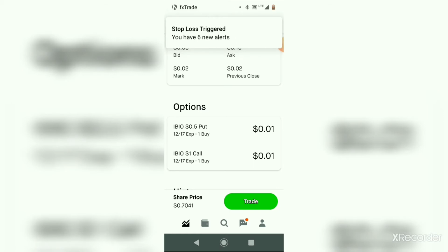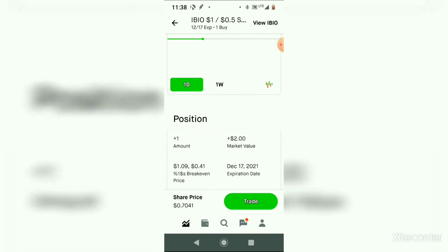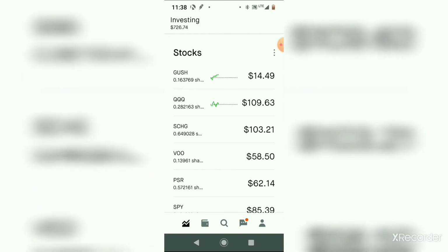So we got stopped out on our Forex GBP, British pound against the JPY. So anyway, that's what that's doing. Just taking a look at my portfolio, you see I got Gush.